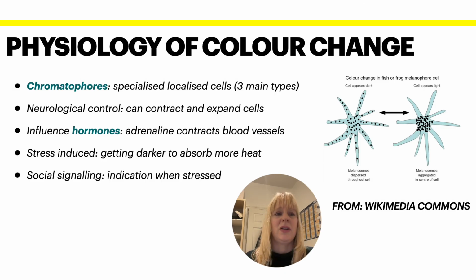Now, in a chameleon, you have the chromatophores. In this case, they have three main types of chromatophores, which are specialized localized cells in the skin that contain pigment. So each of them is associated with a different color. And what's so unique about the chameleon is its neurological control, which means it can contract and expand the cells. So what happens if you have the pigment in there, it can disperse the pigment, so it can actually reveal these colors, or it can mask certain colors, and that's how it can get these very unique patterns.